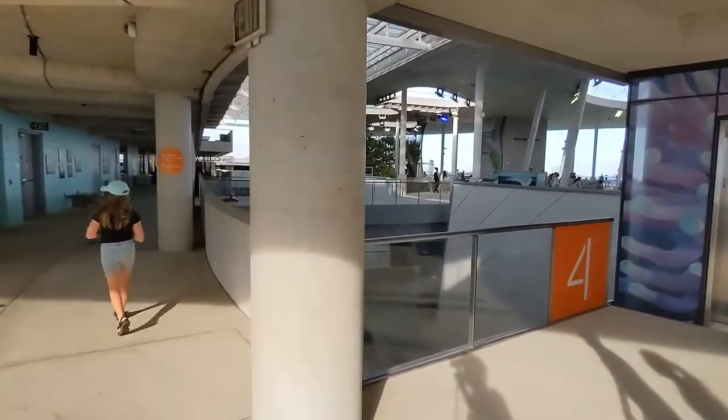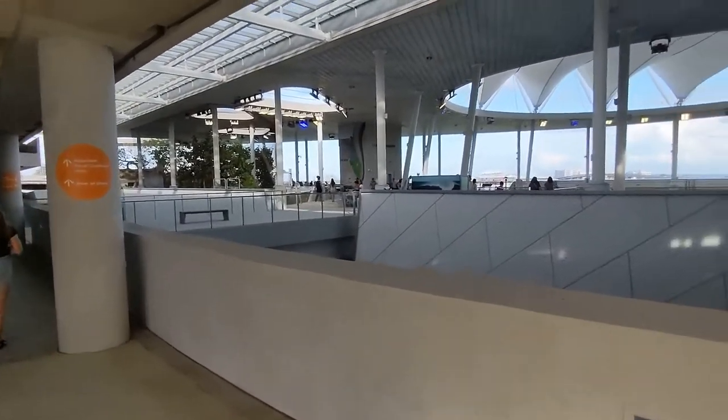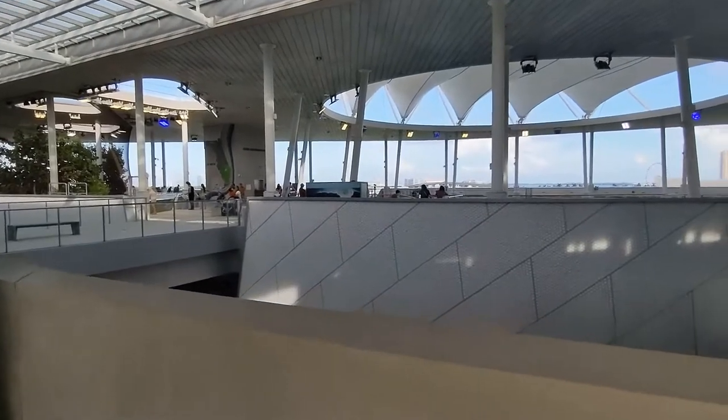There's an aquarium here in the middle of the Frost Science Museum.